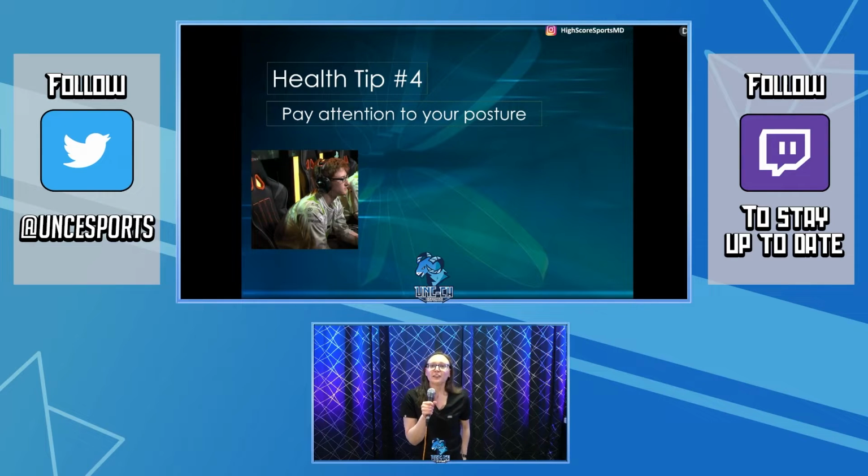All right, so health tip number 4, pay attention to your posture. So we've alluded to this as well, earlier in the talk. So we've got an example here of less than ideal posture over here on the screen. This person here is slouched forward. We've got our shoulders forward. It's causing our head to be back, and it's pinching off our neck, and it's not good for our spine at any level, low back, neck, or anything like that.